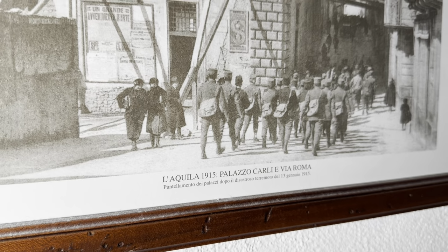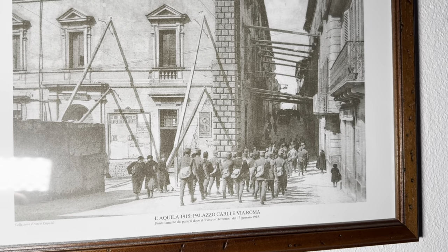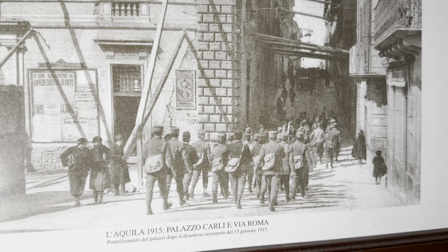L'Aquila, 1915. So that's the most local big town round here. And they'd all be going off for, wouldn't they? World War One.